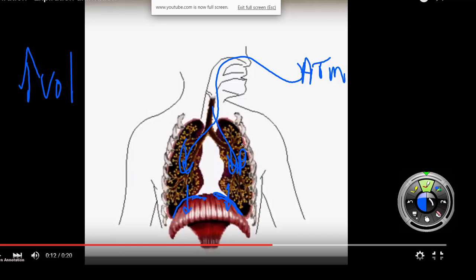Okay. So that is how and why we breathe. The primary stimulus for breathing in a normal, healthy person is the buildup of carbon dioxide. Say yes, and you're going to explain that equation to me. Are you with me? All right.